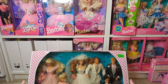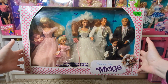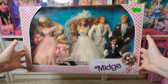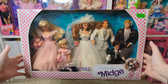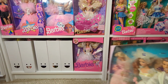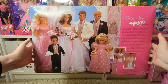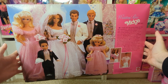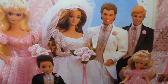So this set was box date 1990 and made in Malaysia, and it says on the box that the bouquet was made in Hong Kong. But yeah, this box set is huge. As you can see, that's the front. Now let's see the back. Oh wow. Isn't that just an iconic photograph of them all? Oh my goodness. So cute.